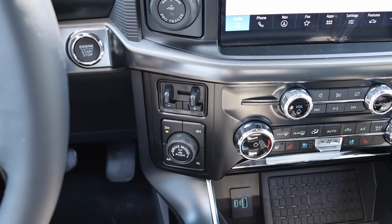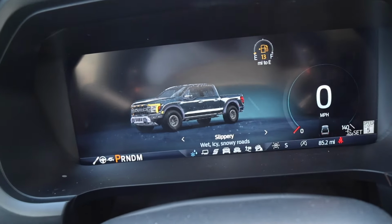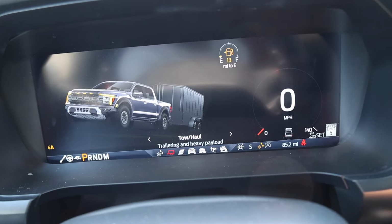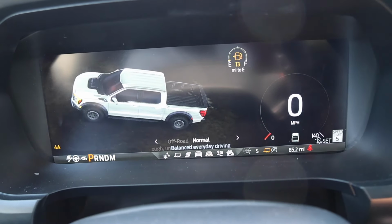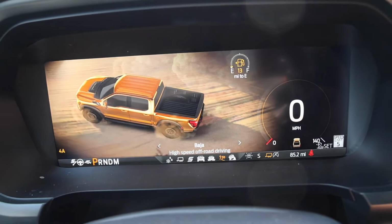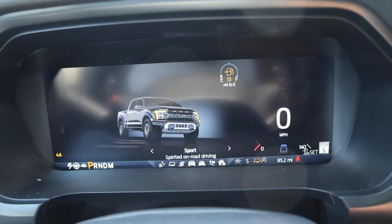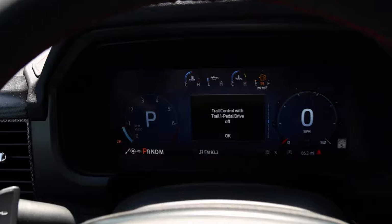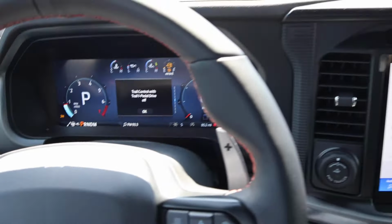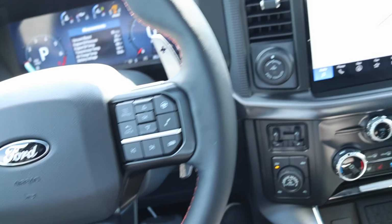Not only does Ford have drive modes, they have more drive modes. So the first one is slippery, tow haul, sport, normal, off-road, Baja, and they also have what's called rock crawl. So they give you this button here. This is the one pedal drive. So trail control with one pedal drive. So that's gonna help with not having to use the brakes and the gas, because you basically just drive with the gas pedal, right?